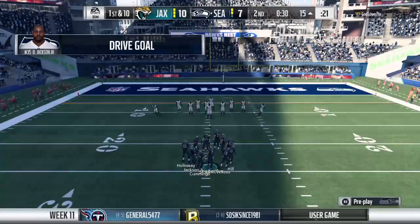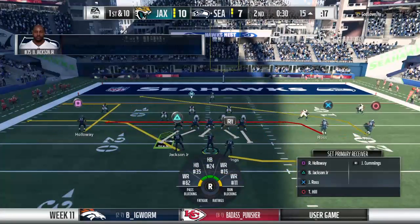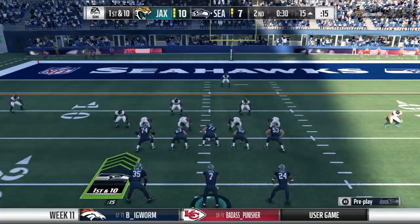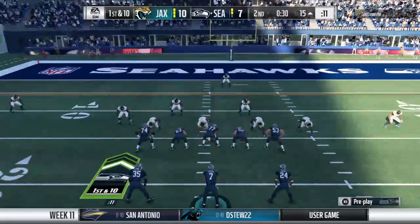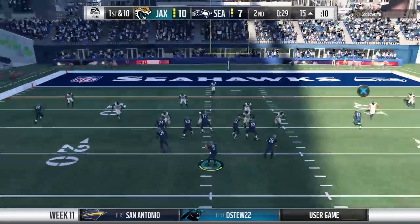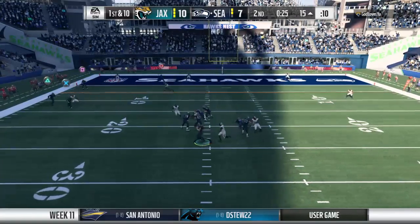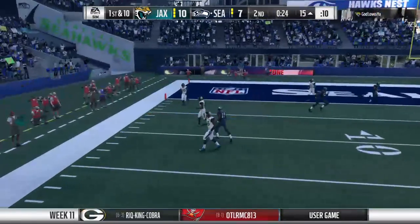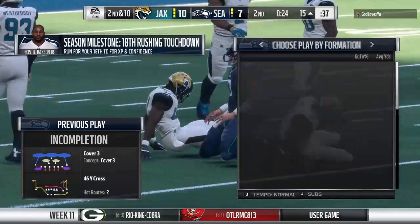And now inside the red zone, the offense will operate. All right, here we go. Watch it now, Barney. Inside the red zone here, they'll look to throw. And he'll be hit as he releases it, and that'll fall incomplete.